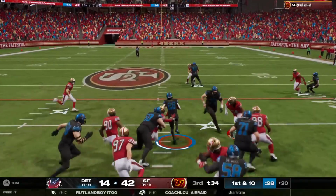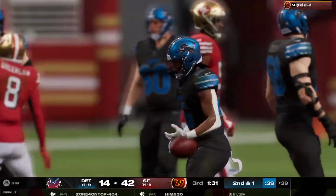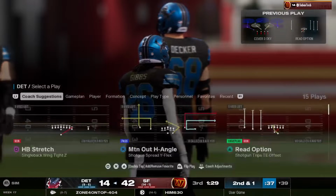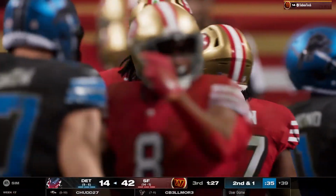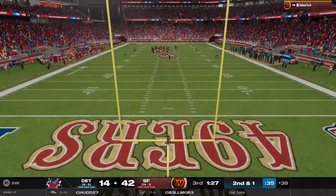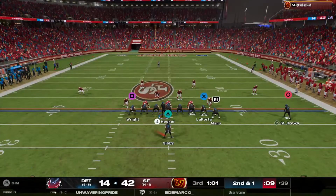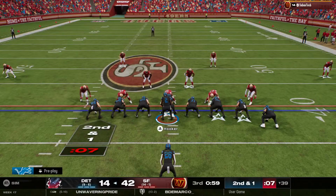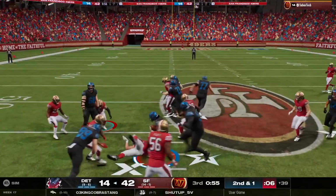Drive starts with a run from Gibbs. Fights off the defender, and he's going to get a solid gain of 9 before being brought down. 2nd and right at a yard. Offensive linemen love creating space for their guys carrying the ball. But when that guy also breaks tackles and creates extra yardage, they almost feel like he's one of them, and they really embrace him. 2nd down, and they go back to Gibbs.